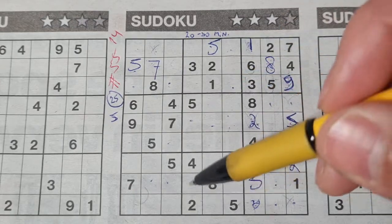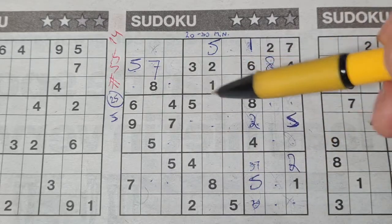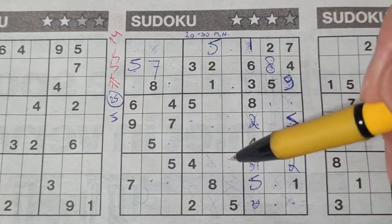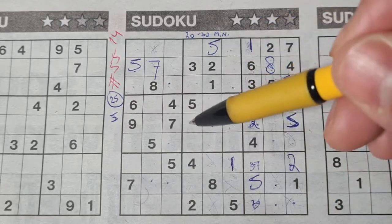I'm thinking. 5 missing numbers in this big square. One of the missing numbers is 1. We have a 1 in the middle column, so no 1 in these two boxes. Here 1 in this row, so no 1 in those two boxes. So 1 box left for the 1 in this big square should be here.